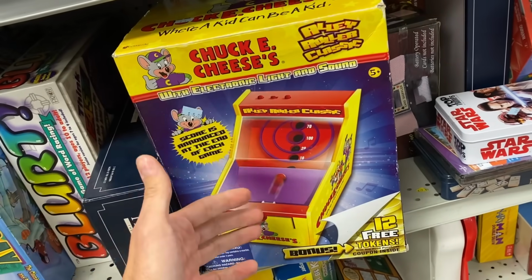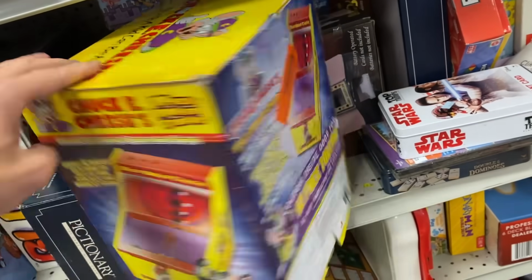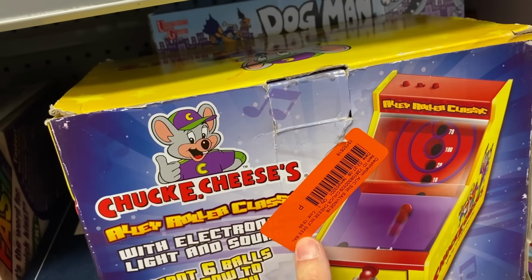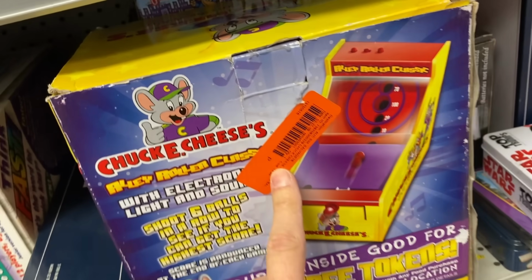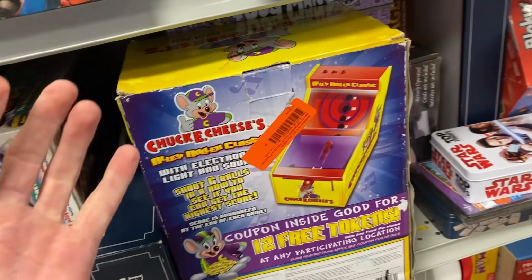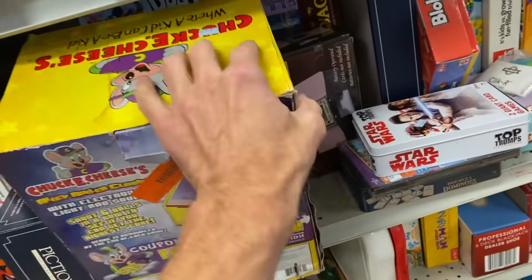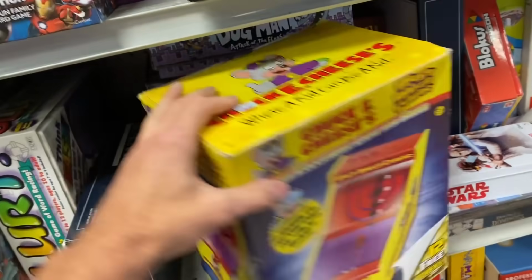What do I do here? Assuming, of course, it works, I'll go home and test it. We'll make sure that it works. The thing that's tripping me up here is this is a salvage tag from I don't know exactly where, which would give me the indication that maybe this thing was returned or it wasn't working properly. I'm going to buy it anyway because it's Chuck E. Cheese. It's fun. You just don't see this every day. I think it's a really cool piece.